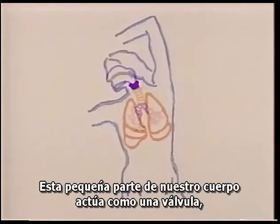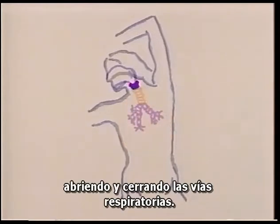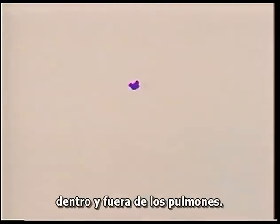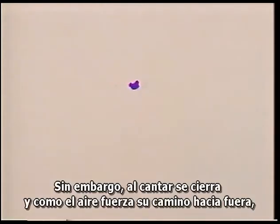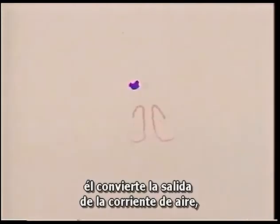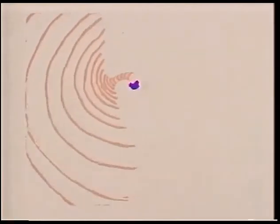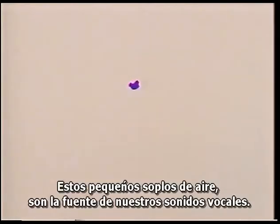This tiny part of our bodies acts like a valve, opening and closing the air passageway. In its normal state, it is open and allows air to pass easily in and out of the lungs. In singing, however, it closes, and as the air forces its way out, it chops the outgoing airstream into tiny puffs of air. These tiny puffs of air are the source of our vocal sounds.